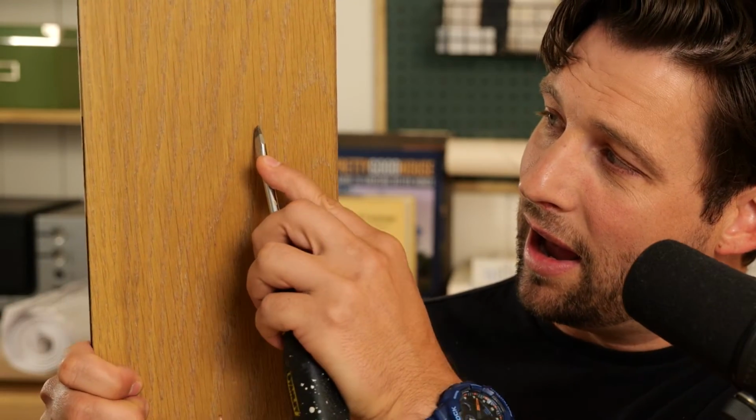So if I take my screwdriver here and I scratch it, you probably can't see it there, but it's a much deeper scratch. Even though the top of this is oak, the substrate behind it is what's taking all of that force because it's so thin. The oak's basically painted on there. The oak can't withstand anything, transfers it all to the poplar underneath.